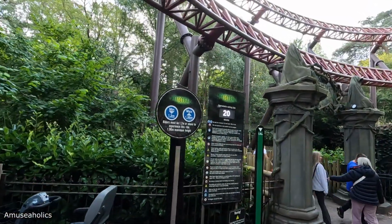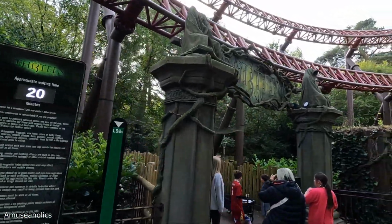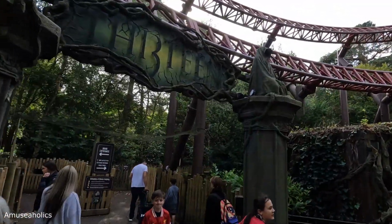I made it over to the 13 entrance. Current posted queue time is 20 minutes. We'll head in now and see how accurate that is.